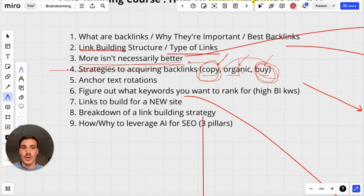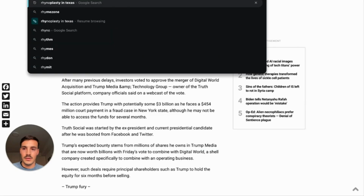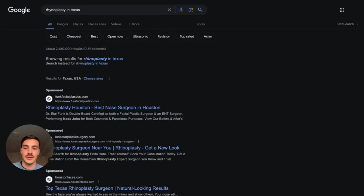But let me give you an actual example here. So if I go here and just type in rhinoplasty in Texas, okay?